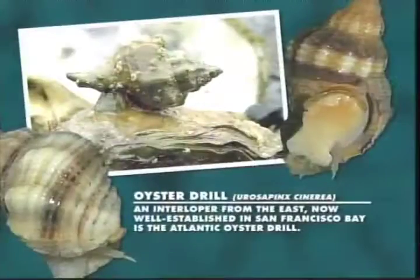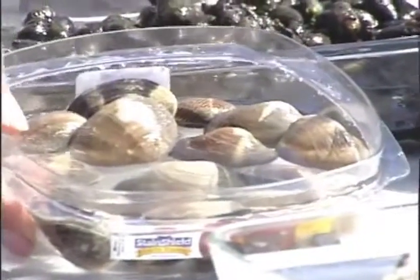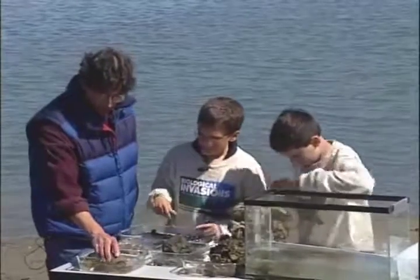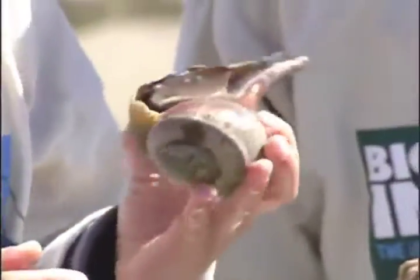And there are a number of other organisms that have come in with oysters. Oysters serve sort of like a charter bus, carrying a lot of different organisms across the country or across the world. These are some Japanese little neck clams, and you also see some rather large drills, the channeled whelk, which is also occurring in San Francisco Bay.